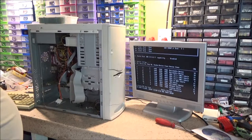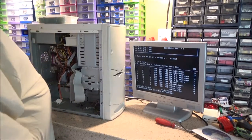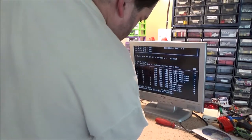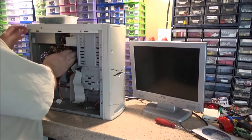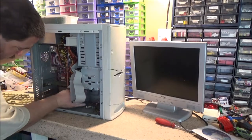Come up with disk boot failure in that one. So either the disk is gone, or it's not the main drive. Let's just plug it back in here.